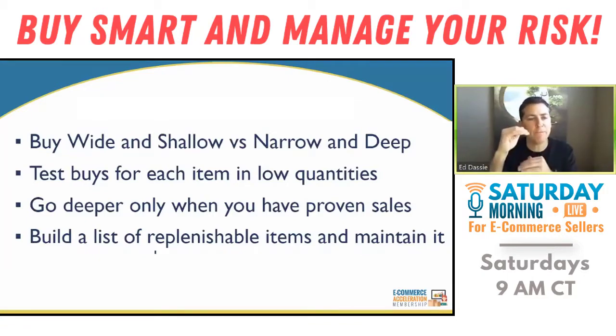So the reason why we buy 4 or 6 of one item is because we test it. We test each one of the items. I don't care if it's a sale item or a replenishable item. We're testing in low quantities because we want to see if it does actually meet my expectation of the sales velocity, of the profit amount, of the ROI amount, all those criteria I gave you. Will it sell over $20? So we're testing them. And then when we find that they're actually selling, and then we're selling at a good clip, a good velocity, then we're going to go a little deeper on the second purchase.